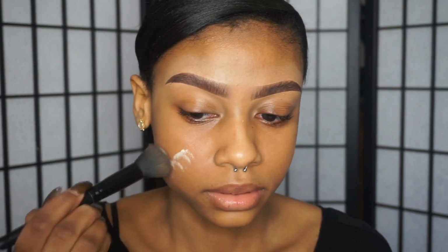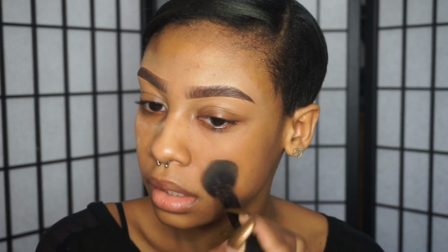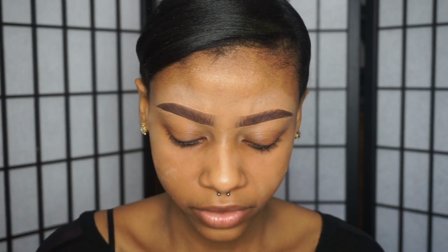Another new thing that I've been doing is to set my primer and the little concealer I put on my face with a powder before I go on with my foundation. This is actually Laura Mercier powder. I know you guys are used to seeing my Airspun powder in here, but this time it's Laura Mercier. I'm just taking a little bit of this powder and I'm going to set where I put the concealer. I've seen Alyssa Forever do this before, and her makeup always looks bomb, so I tried it out for myself, and it really does help your foundation stay on longer.